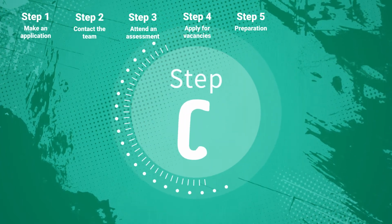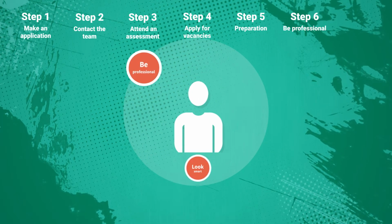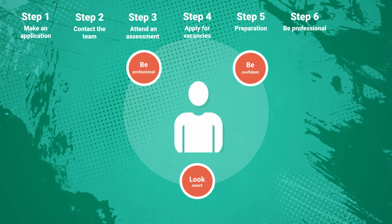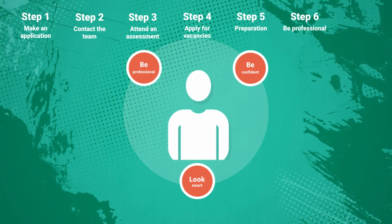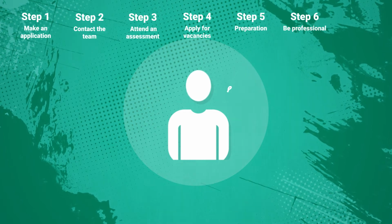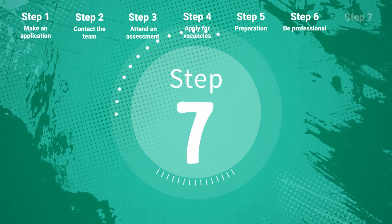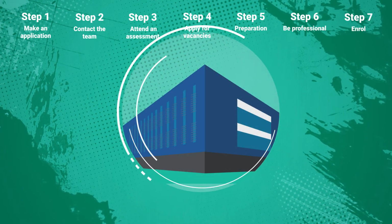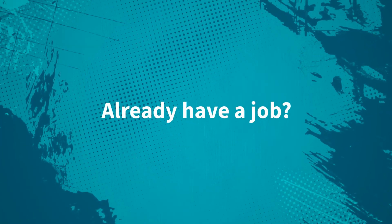Step 6. The most important step is to attend your interview, be professional, look smart and go in with confidence that you will have built up in advance by working with our team at Blackburn College. After a successful interview, you'll be ready to accept your job offer. Well done. Step 7. Once you've accepted, your final step on your journey is to enroll at Blackburn College and then start your apprenticeship.